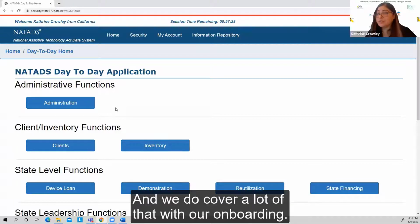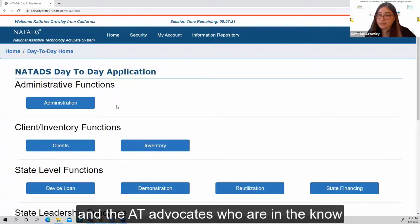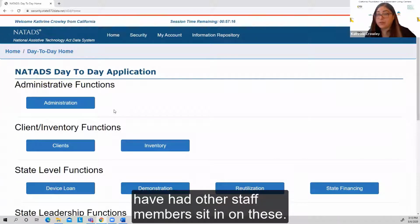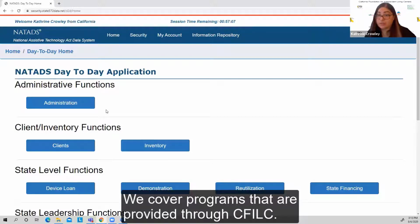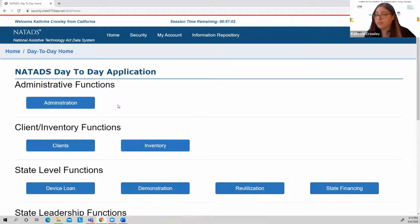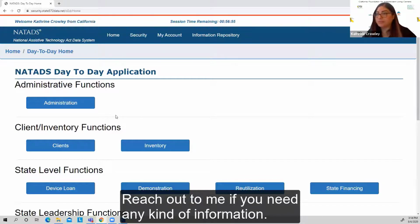Thank you, Christina. We do cover a lot of that with our onboarding whenever a new AT advocate comes on, and the AT advocates who are in the know, or the program managers who are aware of the onboarding process, have had other staff members sit in on these. We cover a lot of this information. We cover NATADs, we cover the AT Act, we cover programs that are provided through CFILC. So if you are interested, please reach out. I love doing that. I love talking with you guys, and I love sharing information. So reach out to me if you need any kind of information.